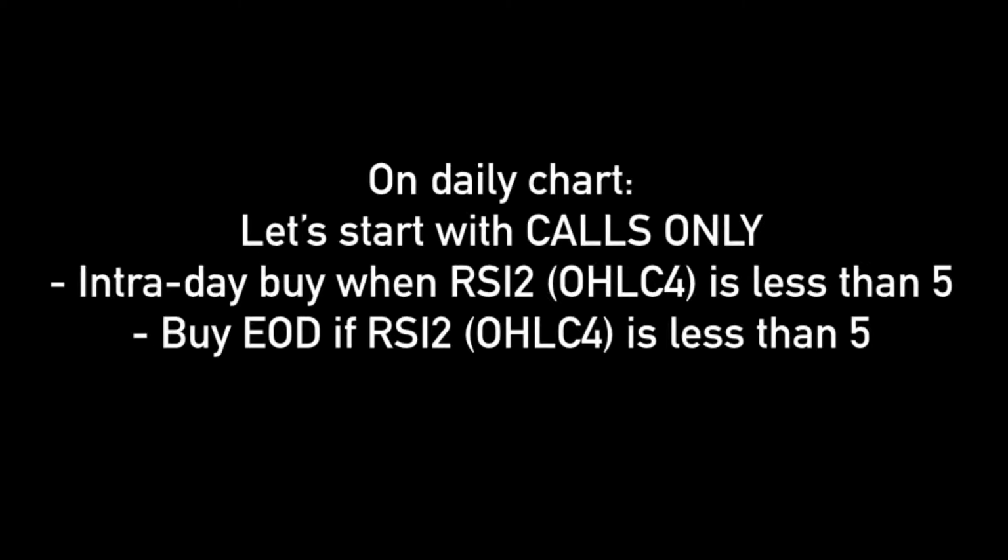We are not going to try to figure out calling the top yet in the strategy. It's too early to tell if this is worth applying to a short, the reverse of this. So let's just start with calls only, because when these criteria are met, you have a very good chance of making money the next day, or in subsequent hours if you're doing it hourly rather than daily. On the daily chart, you can buy intraday when RSI2 is less than 5, and you can buy when RSI2 is less than 5 at the end of the day if you're going to take it overnight.